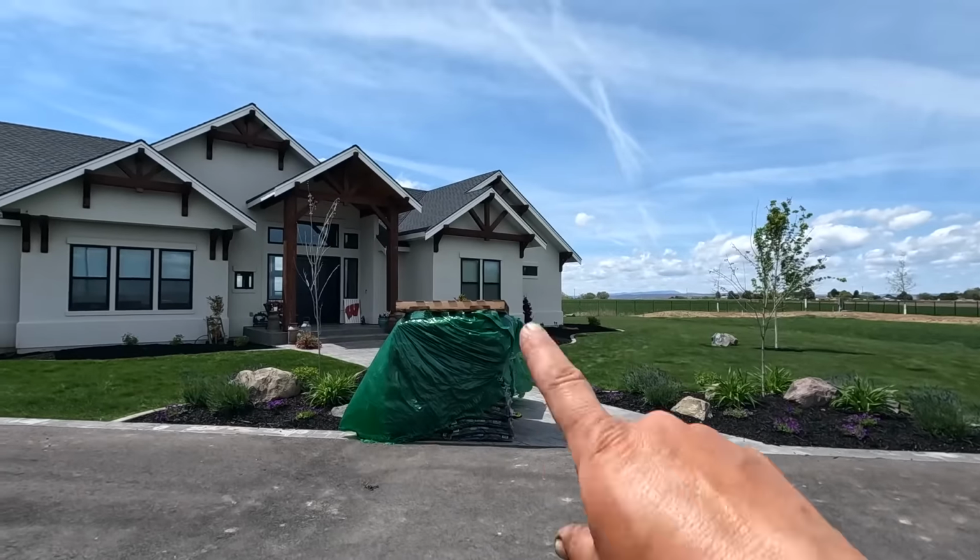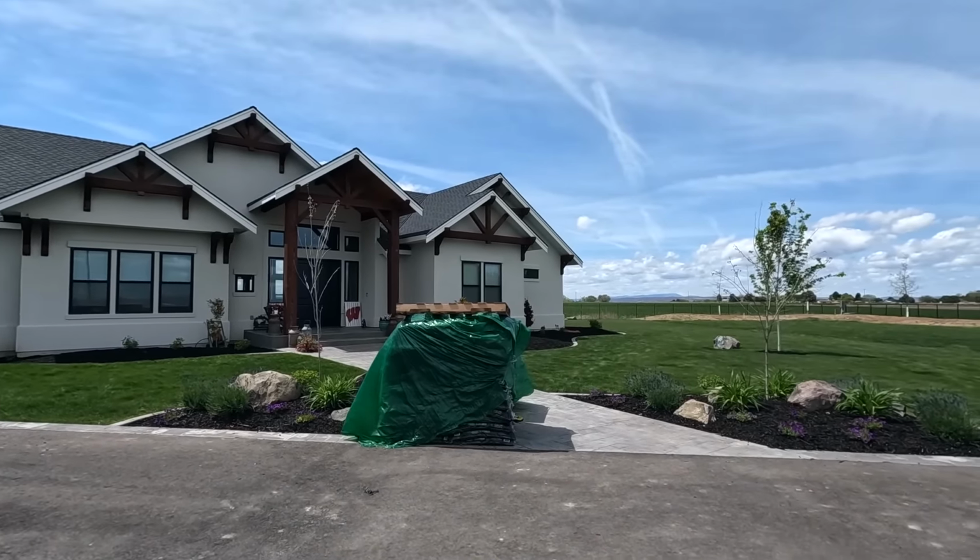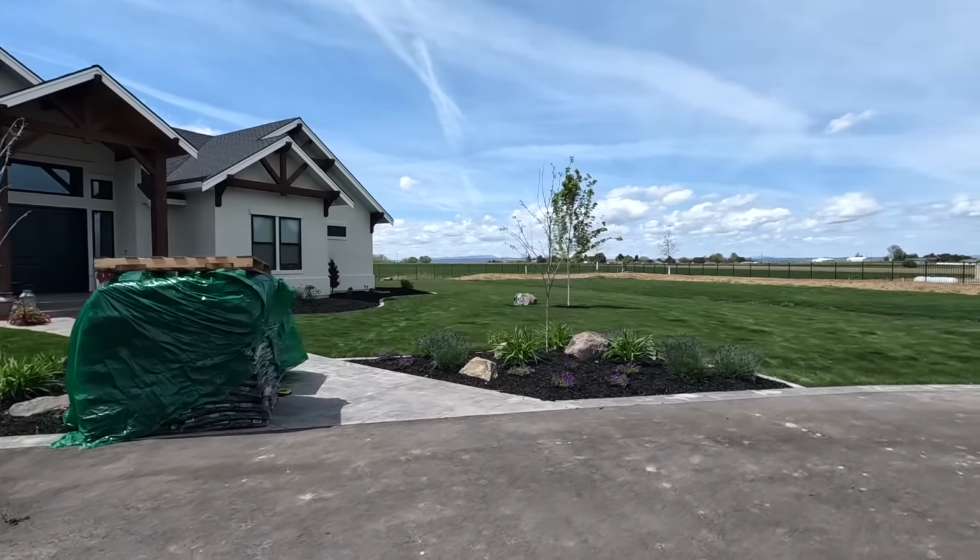All done now, guys, and I'm so happy with how it turned out. I was really hoping to have these two little front flower beds done by graduation party day, and they are done and looking good. Okay, front view of the house, just ignore the pile of mulch. They're gonna be dealing with that tomorrow, but the flower beds just turned out beautiful.